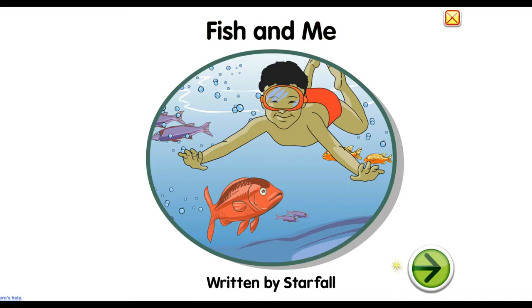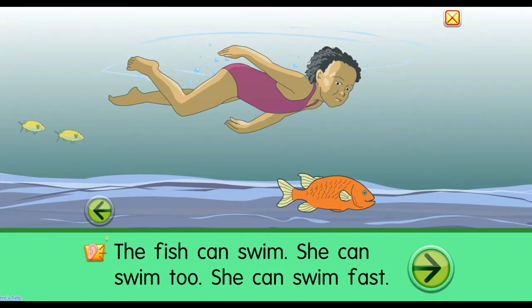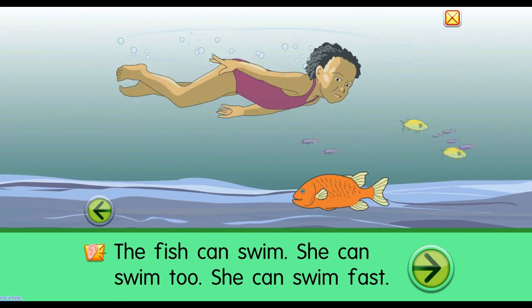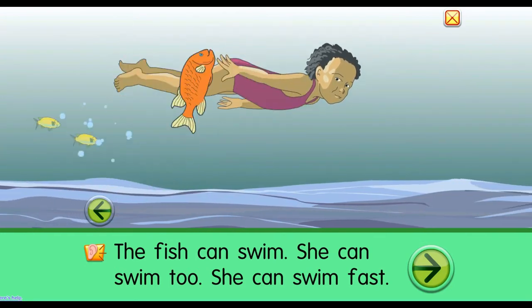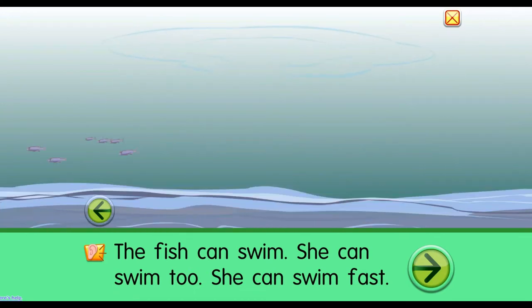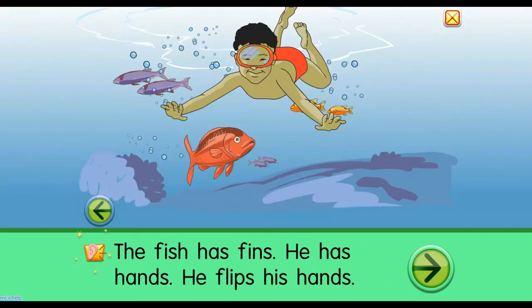Fish and me. The fish can swim. She can swim too. She can swim fast. The fish has fins. He has hands. He flips his hands.